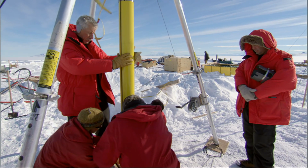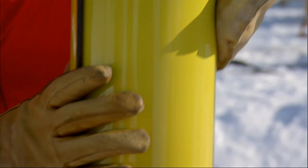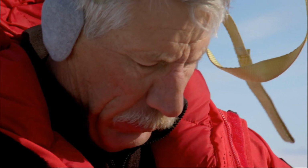It's about as tense a deployment as I've ever made. There's no spares of this thing. So far so good, but you never really know how it's all going to work out until you're out here in the field doing it.